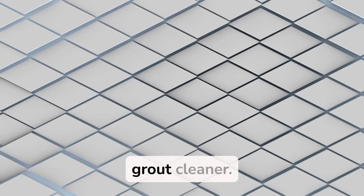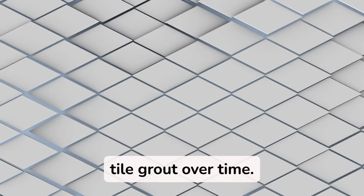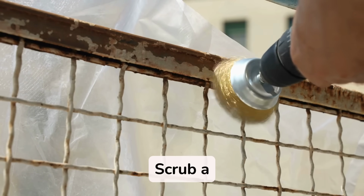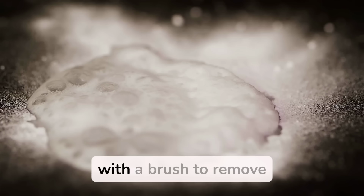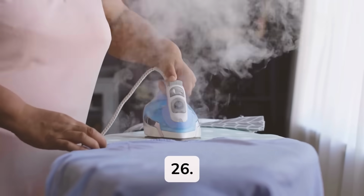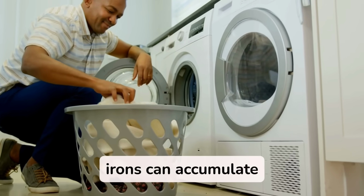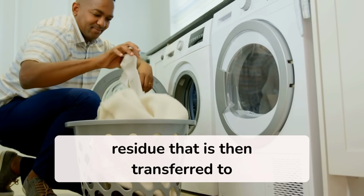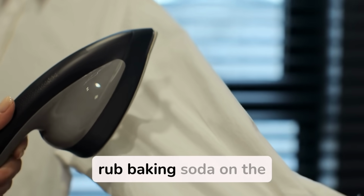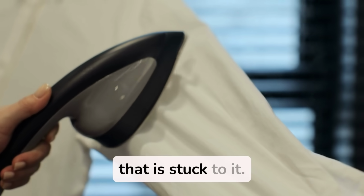25. Tile grout cleaner. Mold and grime build up on tile grout over time. Despite frequent cleaning, it can still look grimy. Scrub a mixture of baking soda and water with a brush to remove embedded grime. 26. Descaler for irons. With use, irons can accumulate residue that is then transferred to clothing. To prevent your clothes from getting stained, rub baking soda on the surface of the iron and you will remove any residue that is stuck to it.